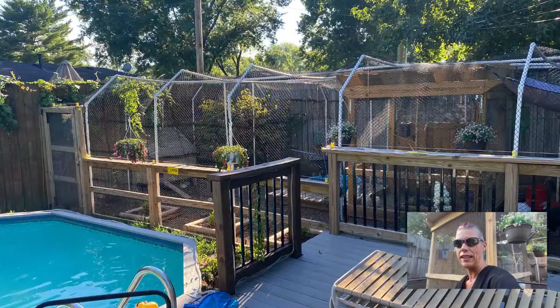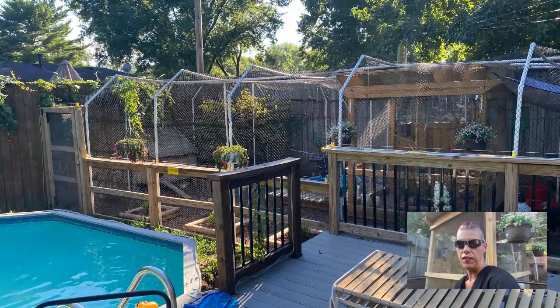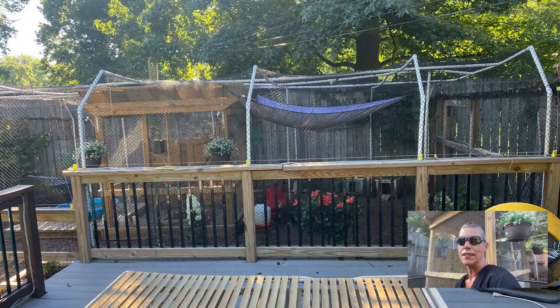Here we just added the smaller pergola aviary that holds my pet birds, my button quail, my zebra finches, and my parakeets. Okay. So we have those as well.